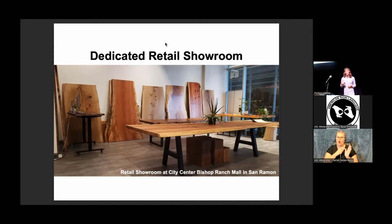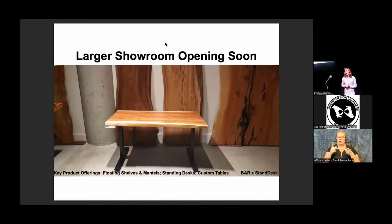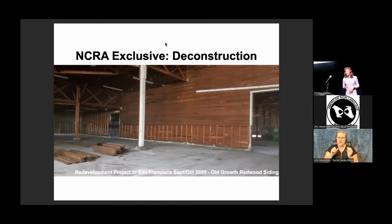This is actually an old photo. I would have a new photo, which I'll show you next, but last week we actually got a larger space, which we're really excited for. So we'll be offering a variety of different products there, which are basically floating shelves and mantles, standing desks, and custom tables, really being the main things, but really a place where people can interact with materials that otherwise would be wasted. I'm going to try and rush through this.